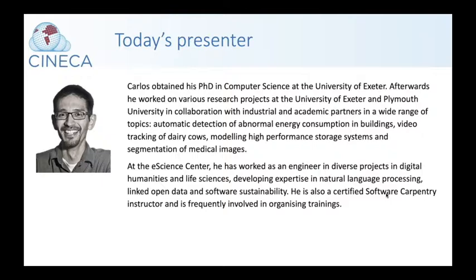At the eScience Center, he has worked as an engineer in diverse projects in digital humanities and life sciences, developing expertise in natural language processing, linked open data, and software sustainability. He is also a certified software carpentry instructor and is frequently involved in organizing trainings. At this point, I will hand over to Carlos.